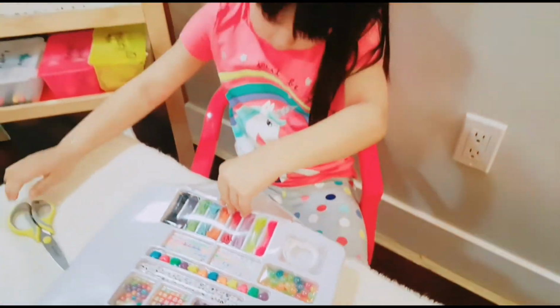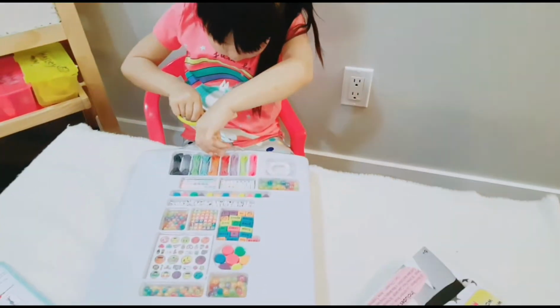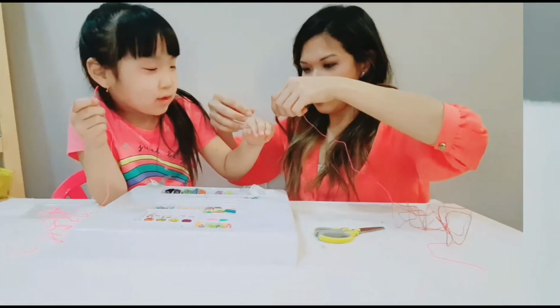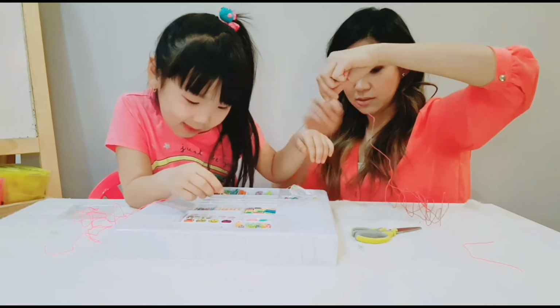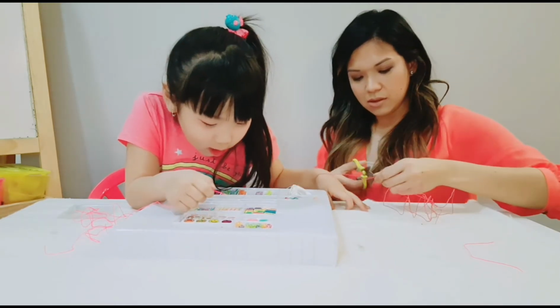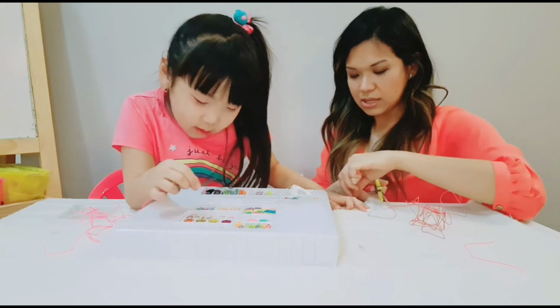Okay, guys, it's time to make friendship bracelets. Woo! Okay, so I'll cut these. What are you gonna make? Have you decided what you want to make?